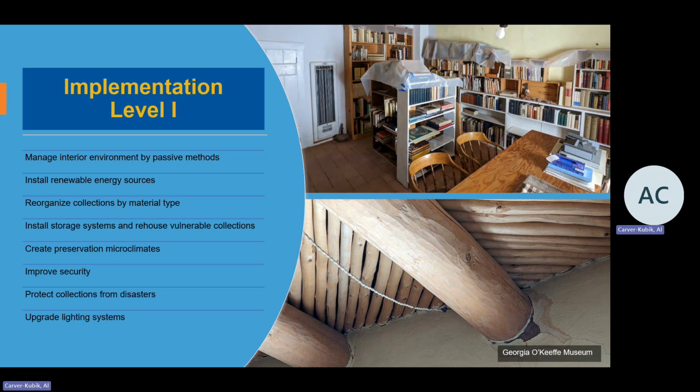You might upgrade lighting systems, or you might install storage systems and rehouse vulnerable collections to reduce risk and/or improve energy efficiency and allow for greater temperature and relative humidity fluctuations in building-wide spaces.